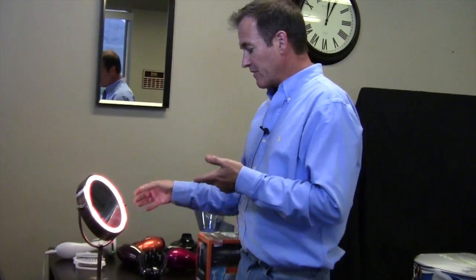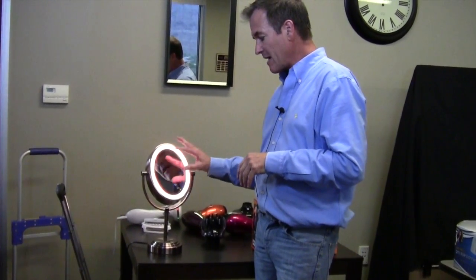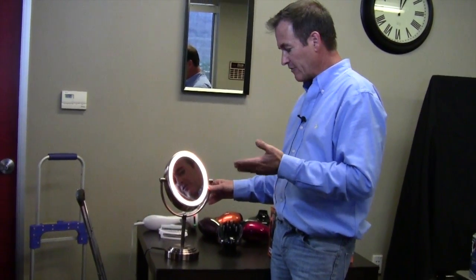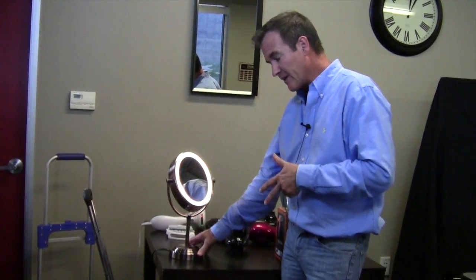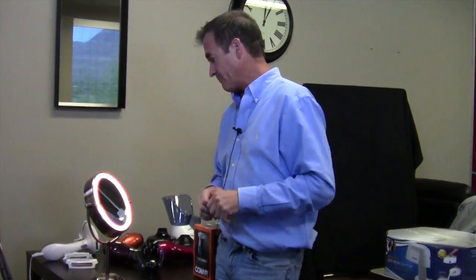Another line that Conair has that has been extremely successful for Ingram Micro are our lighted makeup mirrors. They go anywhere from your basic lighted makeup mirror that uses batteries to something similar to this here and on up, depending on the type of finish it has and the magnification. This one here has a 7x magnification on one side and a single magnification on the other. Again, it's lighted. This one has the brass finish, and of course we have chrome, black, and a number of different finishes that are selling extremely well. It's very tailored toward the custom homes and even regular homes.